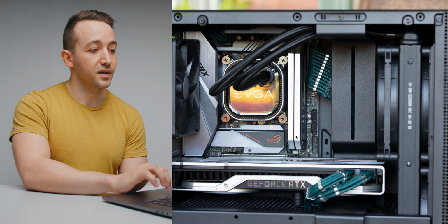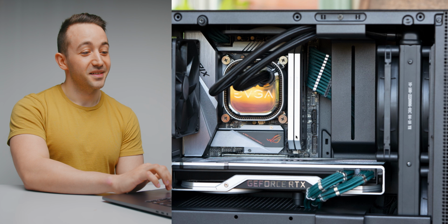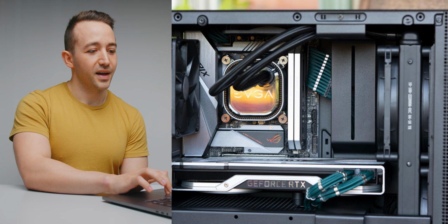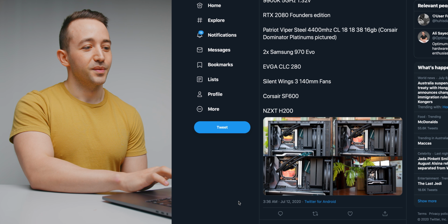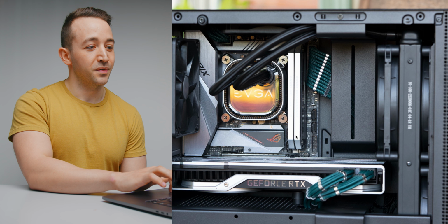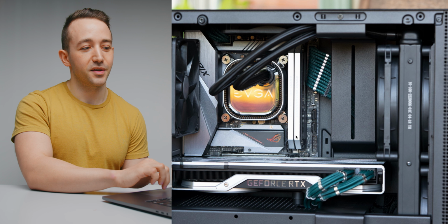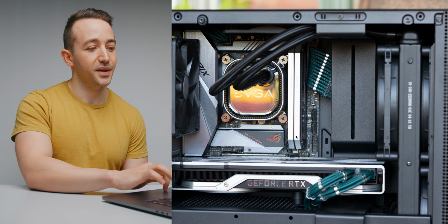Let's take a look at this. Ooh, that is clean. Man, those custom cables make a difference, don't they? This build, man, this makes me want to do custom cables for my own personal rig, because I'm currently just rocking the default Platinum SFX power supply cables that come with the Corsair PSU.